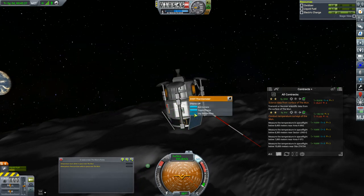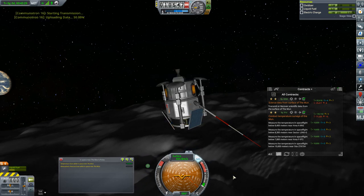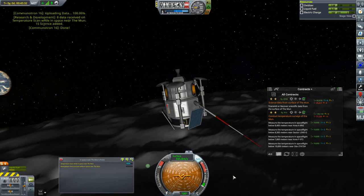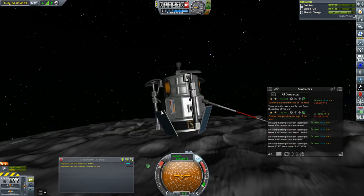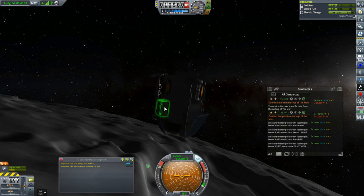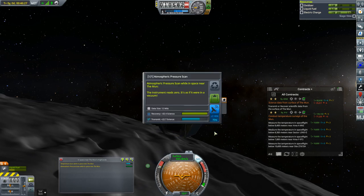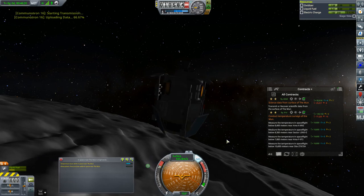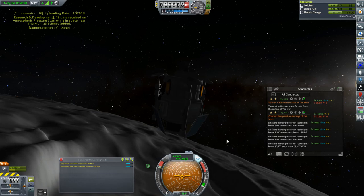So thermometer first, 15.1 science, yeah, we'll transmit that away. And there we go, still got lots of electricity. There should also be a barometer on here somewhere. Oh, there it is. Okay, right click, log pressure data, 22.7 science. Yep, so we'll transmit that away. All right, so there we go. We're done with that until we get down to the surface.